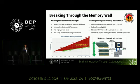So what are we doing to break through the memory wall? Well, here's our approach, right? We're significantly increasing memory bandwidth and capacity.